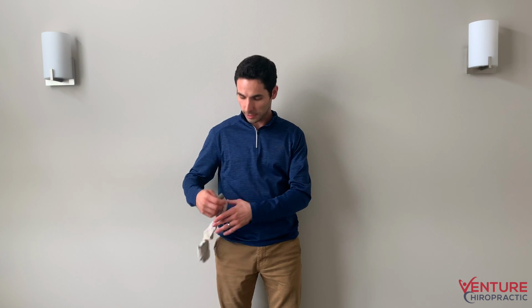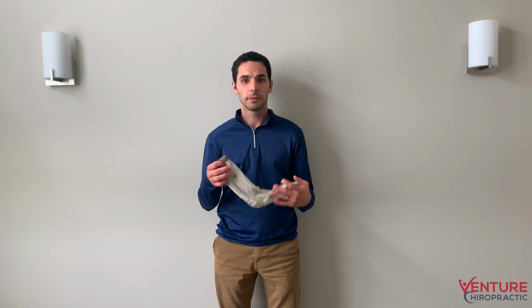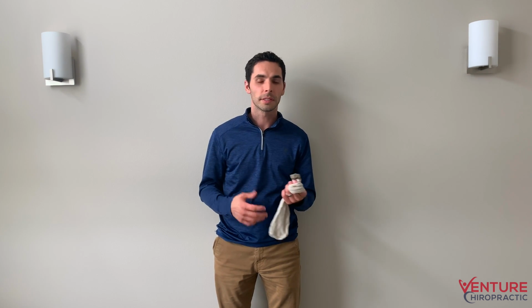Common questions I get regarding heat at home is, how long should I be using the heat? And what's the best way to administer that heat? Because not everybody has a hot blanket or a hot pack per se, but you don't really need those things. All you need simply is an old tube sock. And what you do with that sock is fill it with rice, tie off the loose end here, and then you can stick that in the microwave for a minute or 2 minutes, depending on your preference for heat.